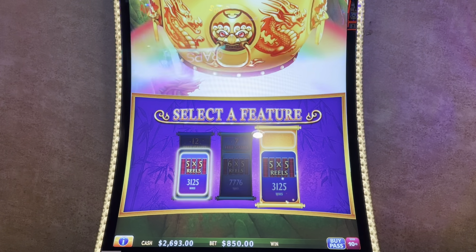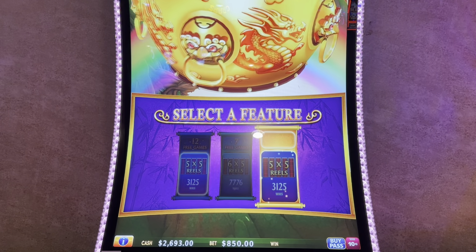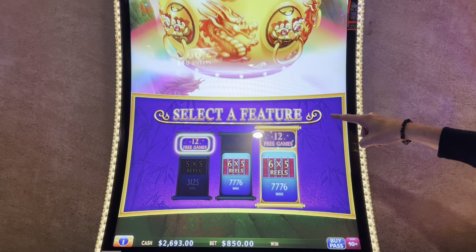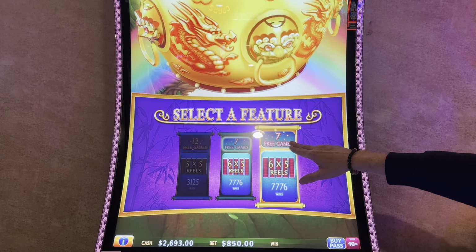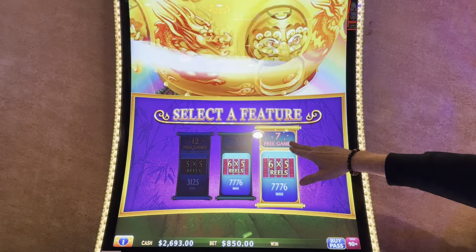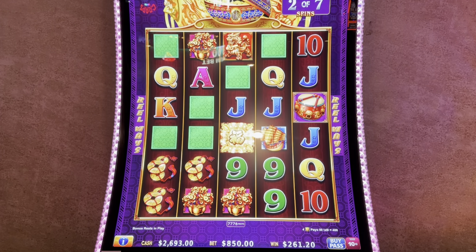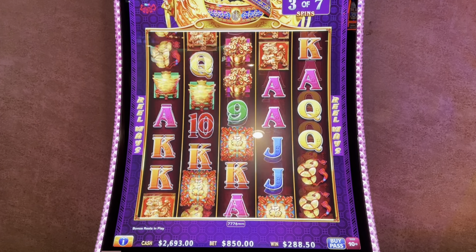It has to be 6x5, so we got that. Yes! Quick check mark. Oh, on the 12? Look, 12. Coin shower. Oh, we're lacking teapots. Raw dogs! Oh, four of a kind. I insist that we get a re-trigger.